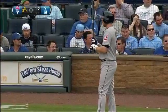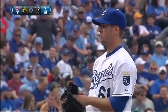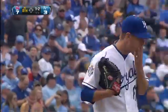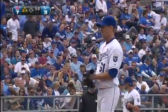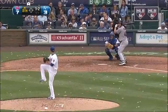And Everett Teaford has so far done his job. That's all you can do, is hold the opponent down, hope the offense comes back. There's been plenty of opportunities for him to get a big hit. They haven't been able to do it so far, to come all the way back.